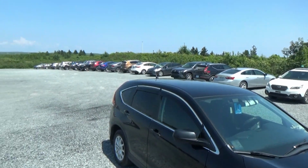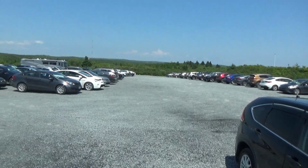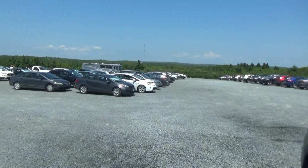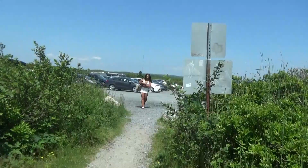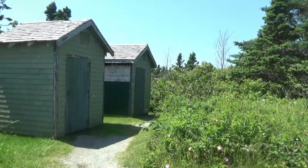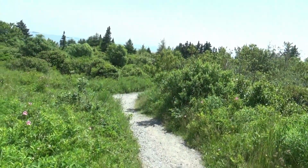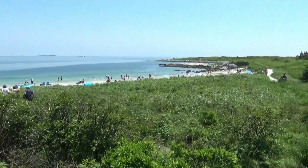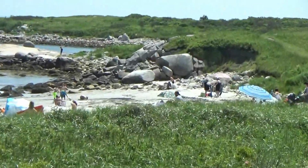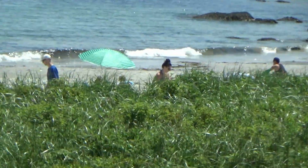This is a Thursday afternoon, and this is the second parking lot for Crystal Crescent Beach. The first parking lot was 100% full of cars. They've got toilets here, and here's the trail that goes down to the beach. And here is the beach. Looks like a nice sandy beach.